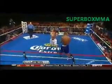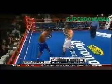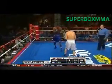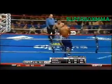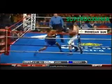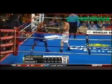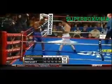from Prescott. Let's show you the CompuBox numbers from that last round, specifically the power punches. A 32-1 edge for Breidis Prescott in power punches according to CompuBox and Teddy's scorecard. Going to mark down that 5th round as a 10-8 round, so 50-44 Prescott.